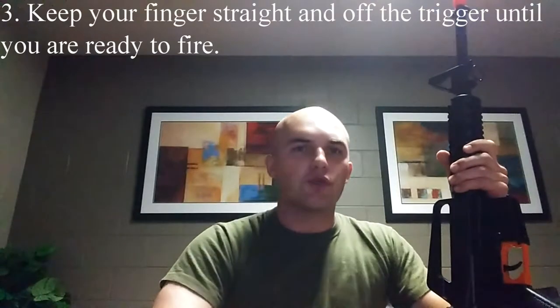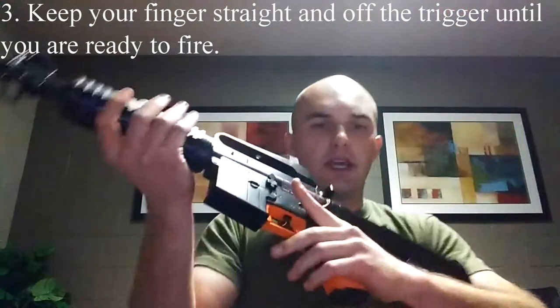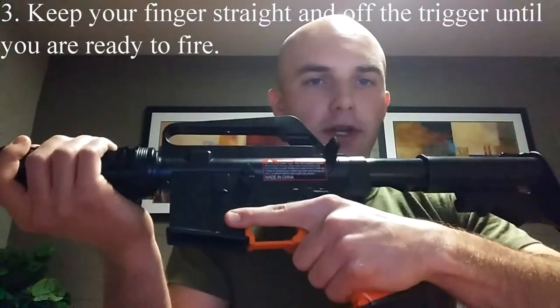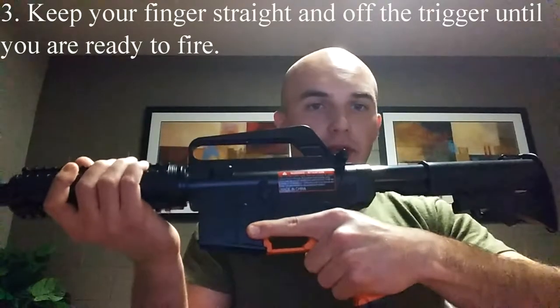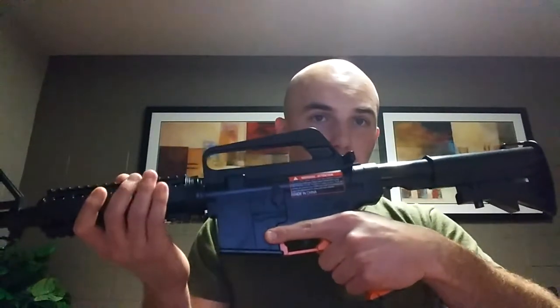The third weapon safety rule is keep your finger straight and off the trigger until you are ready to fire. So, if you're carrying the weapon by the pistol grip, the default placement of your finger should be here. The only time it should make contact with the trigger is once you have identified a target and are ready to fire.